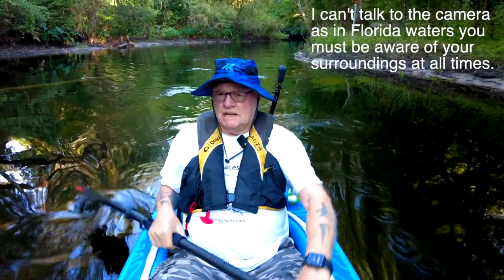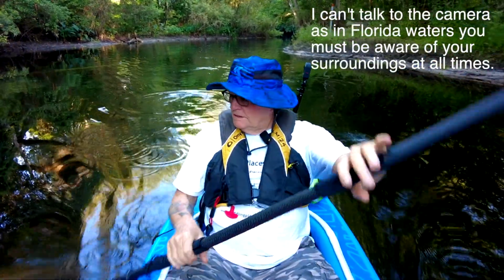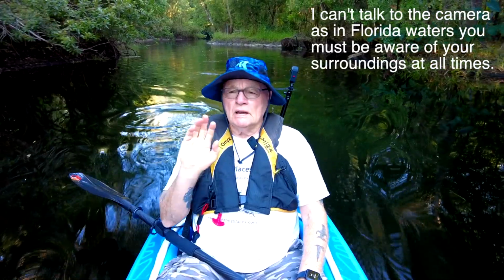Again, this is alligator mating season, and if you get close to a nest or anything like that, they will definitely come out and let you know. They won't attack you, but they will rush you, let's just say that, just to tell you to get the heck out of their area. And they will have no argument from me. I will go and probably qualify for the Olympics as fast as I'll paddle out of that mess.